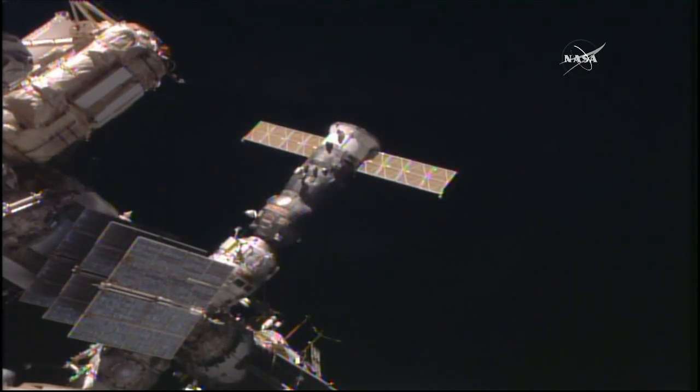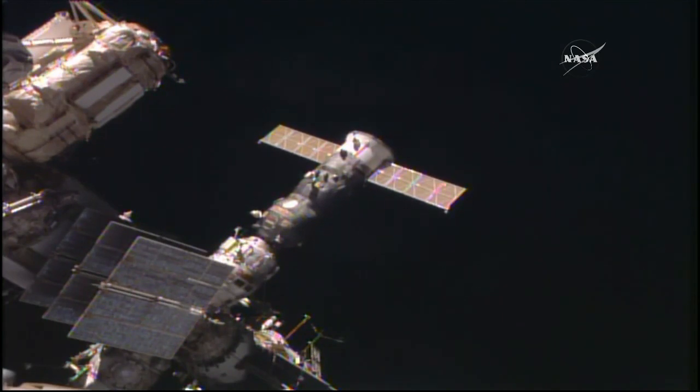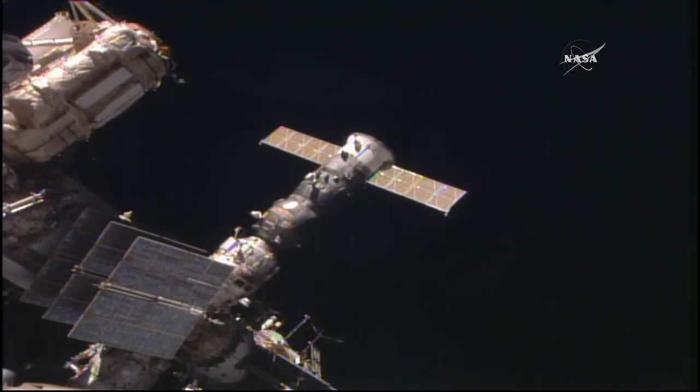The undocking of the Progress from the Pirs docking compartment was initiated at 12:36 a.m. Central Time. The Progress backed away to a distance of about 600 feet away from the station, at which point the reinitiation of the approach for redocking occurred as soon as the capture was commanded and approved by the flight control team here in Korolev. The reapproach was executed on manual operation by Alexei Ovchinin from a workstation inside the Zvezda service module, with the redocking occurring at 1:05 a.m. Central Time, as we stand by for the retraction of the docking probe and the initiation of the hooks closing between the Progress and the Pirs docking compartment.